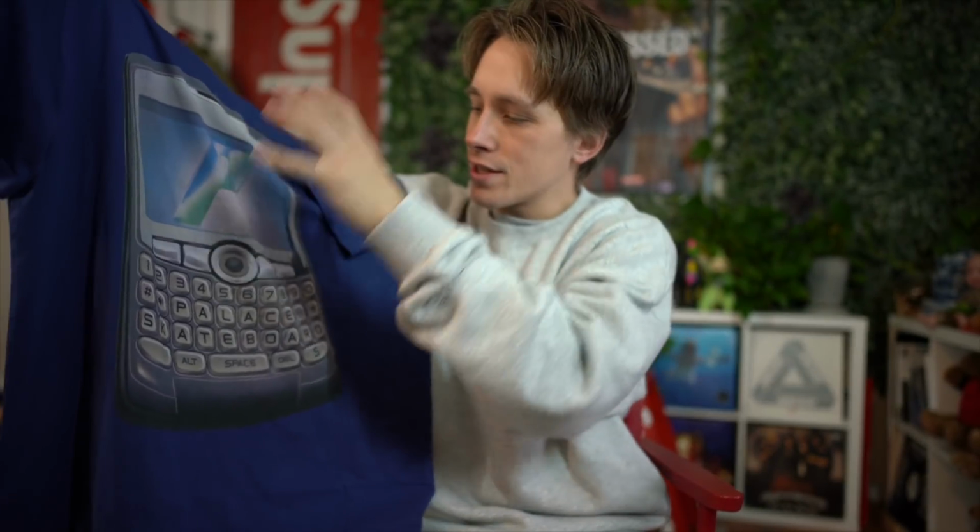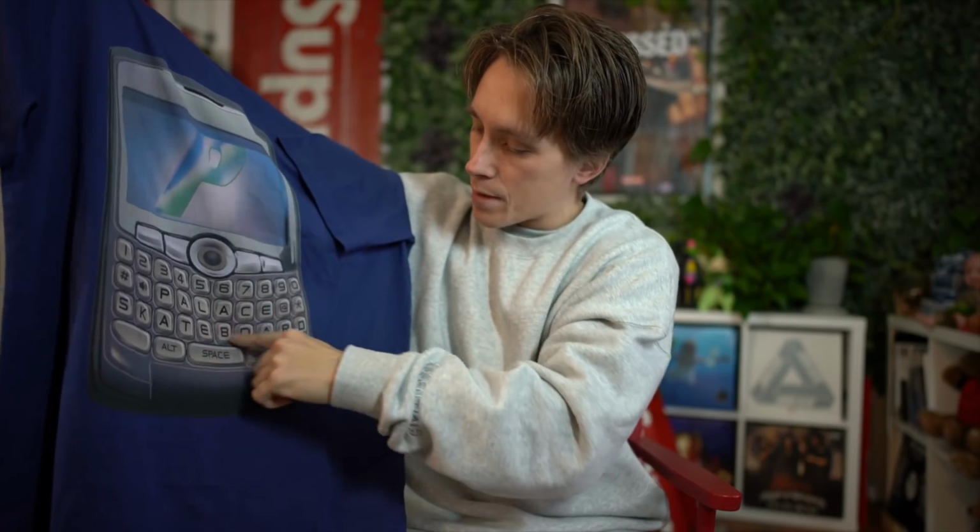I think this is the pink shirt. This is like a reference to an old school BlackBerry. It says Palace Skateboards right here, which is so unrealistic because you don't got all the letters, and you have like four A's, but whatever. All you need to type is Palace Skateboards, and hopefully you don't need to type any of the other letters for your address when you're ordering on Palace Skateboards with this phone.